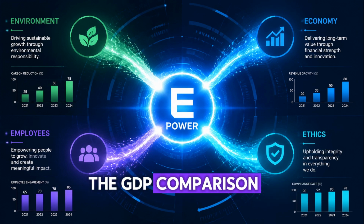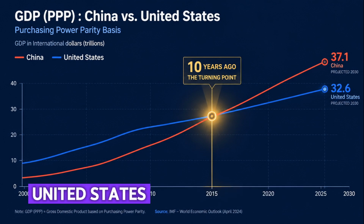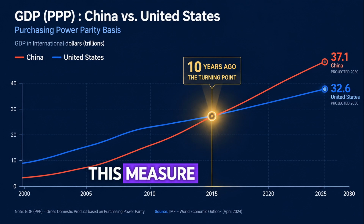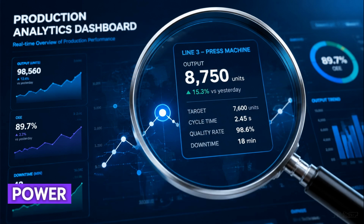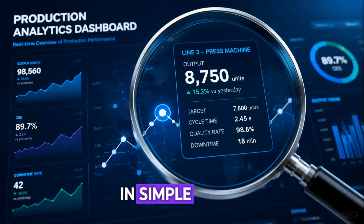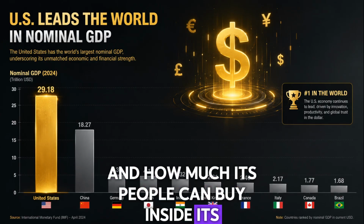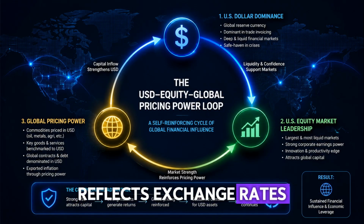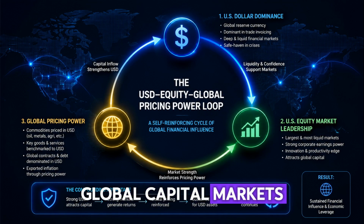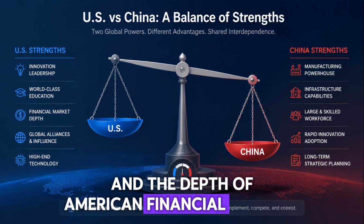The GDP comparison is more complicated. By purchasing power parity, China's economy surpassed the United States around a decade ago. This measure does not focus only on exchange rates. It looks more closely at real purchasing power and actual production capacity. In simple terms, it asks how much a country can produce and how much its people can buy inside its own economy. But by nominal GDP, the United States remains larger. Nominal GDP matters because it reflects exchange rates, financial valuation, global capital markets, and pricing power. It is connected to the role of the US dollar and the depth of American financial markets.